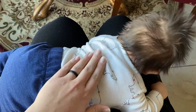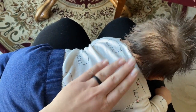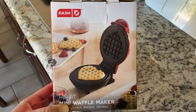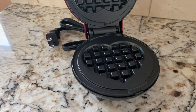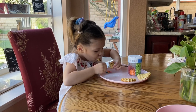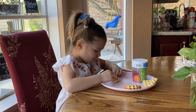I've got little baby Jack on my lap right now because he's feeling pretty gassy, so I'm doing some tummy time. And we've already started off the day with some little heart waffles that I got the waffle maker from Target. I figured if I'm gonna get a mini waffle maker, a heart one would be good because you really can use it year round. I know that they sometimes sell more themed ones for different parts of the year, and I'd rather not have a full collection, but I thought a heart one would be cute. So I picked that one up, and Aubrey's enjoying her breakfast right now.